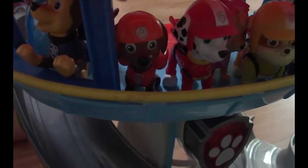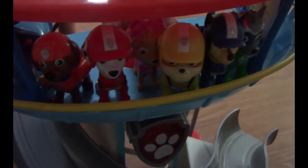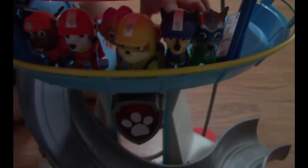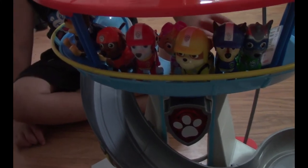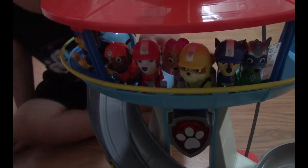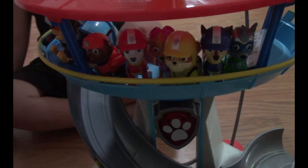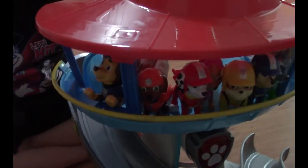This is Jay, this is Zuma, this is Marshall, this is Sky, this is Rubble, this is Chase, this is Rocky. Rocky, our recycle pup, Chase, our police pup, Rubble, our construction pup, and Sky, our pilot pup, and Marshall, our fire pup, and Zuma, our water pup. That's all. In the lookout!